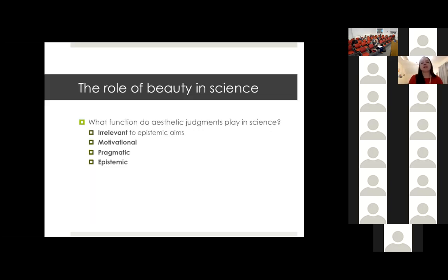As I mentioned earlier, for a very long time, we had this idea in philosophy of science that it's irrelevant to epistemic goals. It's interesting to find how someone thought and came up with an idea, the personal values that led them to it. But when we get to evaluate how good that idea is, we don't want to be meddling with the aesthetic. There has to be a clear delineation.